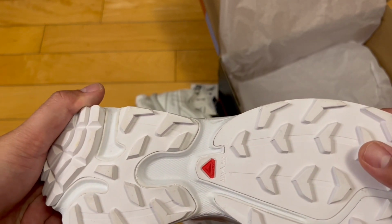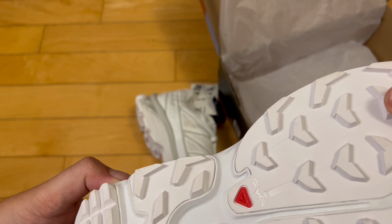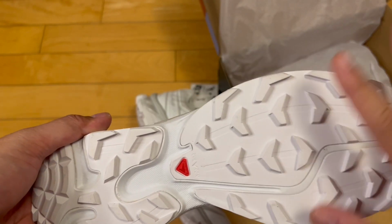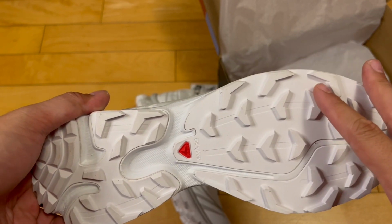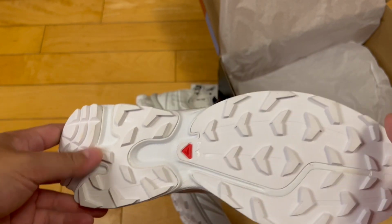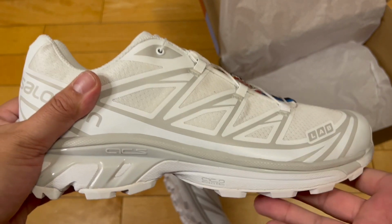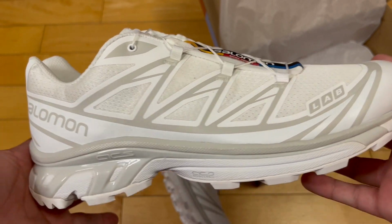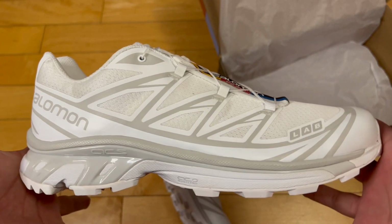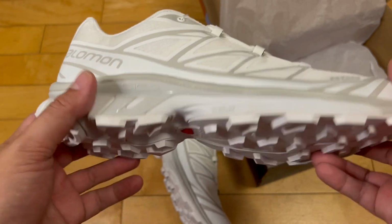You got their signature. What is this? Their signature traction, the Contra Grip traction. Really good for, as it's intended, trails, dirt, rock, small rocks, stuff like that, off roads, off pavement. Really good for that. Now this, as I was mentioning, is popular amongst different groups of sneakerheads. This is an in fashion shoe amongst some people, for sure, and growing in popularity.